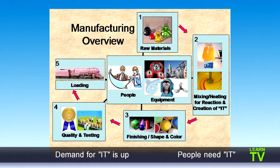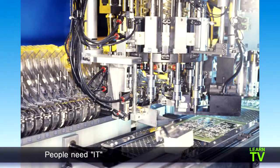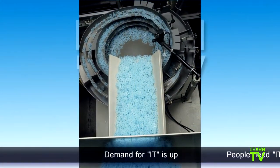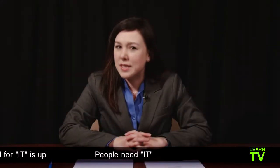To ensure each it is made correctly, we collect samples of it and have our labs perform special tests to verify each it meets our quality standards. If it passes the testing stage, it is loaded and shipped off to customers. How much work is left to be done?